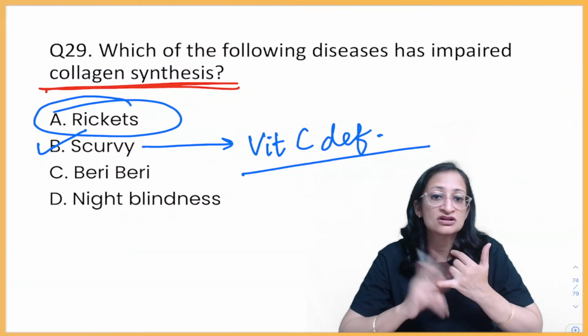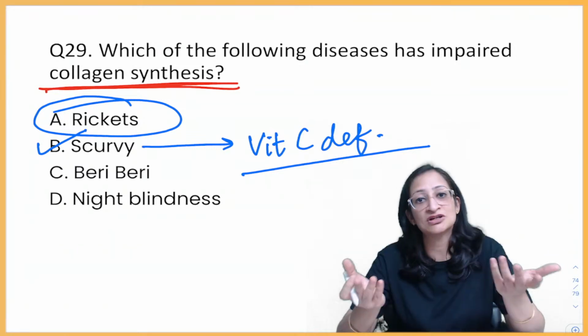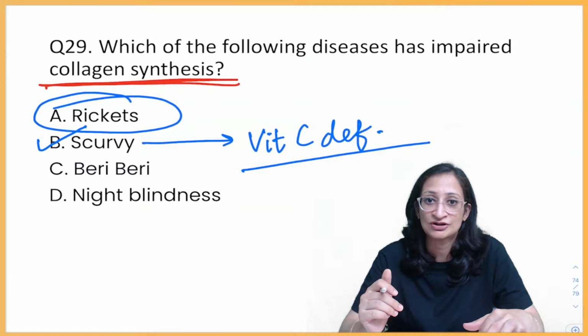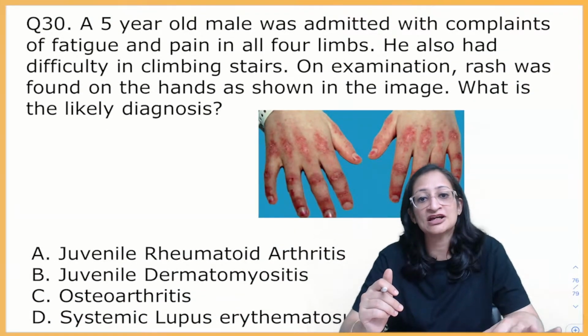So rickets, very important. Scurvy is important. Beriberi we know is due to thiamine deficiency, night blindness, vitamin A deficiency. So deficiency of micronutrients, again, also very, very important for you to remember. Okay. So moving ahead for the last question, which we'll be taking up today.